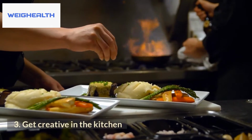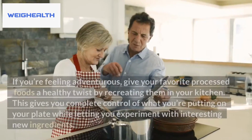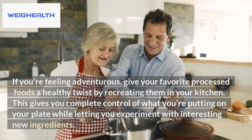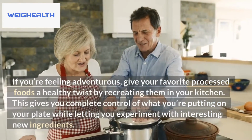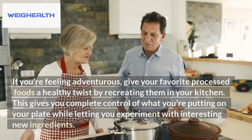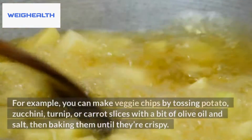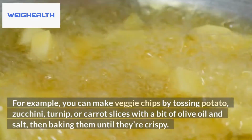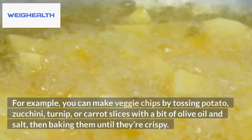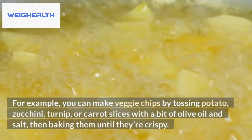3. Get creative in the kitchen. If you're feeling adventurous, give your favorite processed foods a healthy twist by recreating them in your kitchen. This gives you complete control of what you're putting on your plate while letting you experiment with interesting new ingredients. For example, you can make veggie chips by tossing potato, zucchini, turnip, or carrot slices with a bit of olive oil and salt, then baking them until they're crispy.